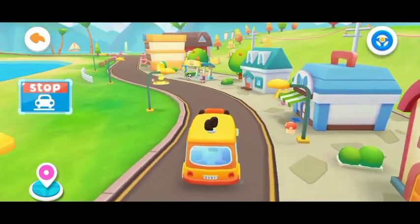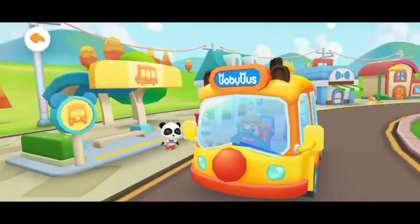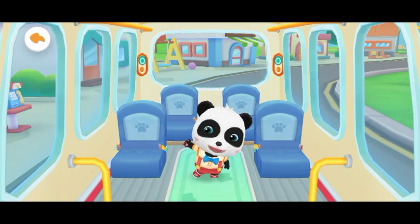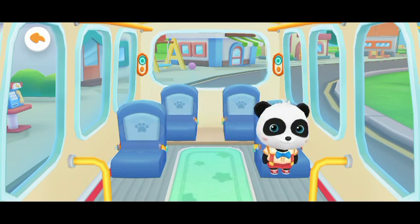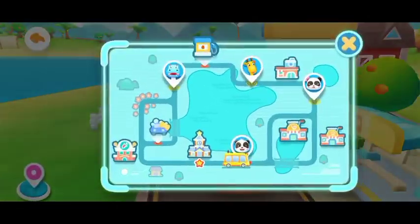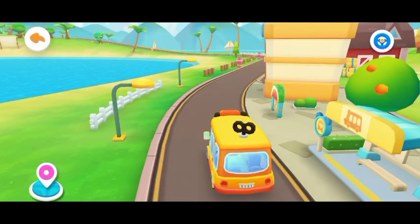Hi, baby bus. Hi, Chichi. Get on the bus. Where should I sit? Fasten your seatbelt. Thank you. Chichi is on the bus. Let's go. Next stop is the supermarket.